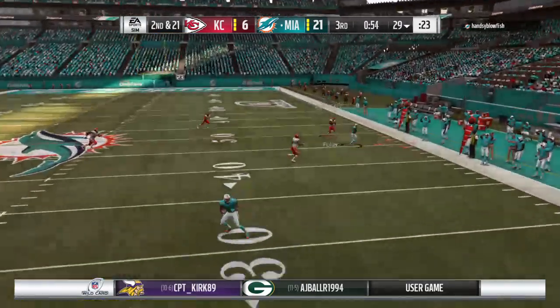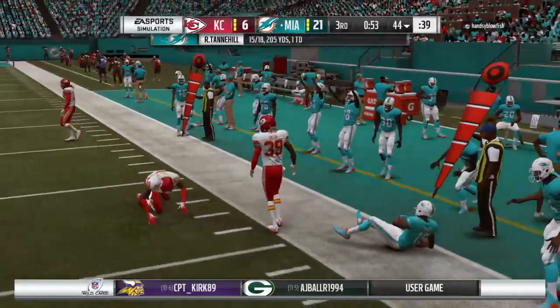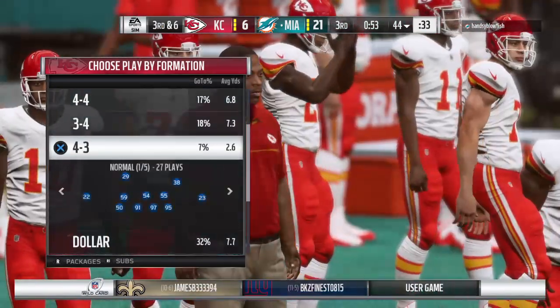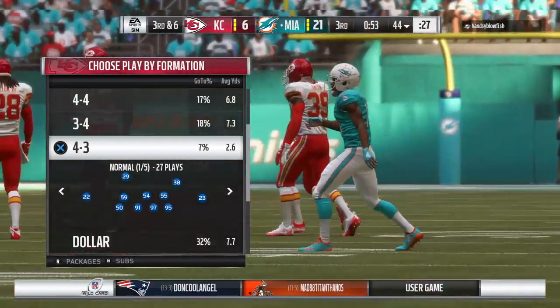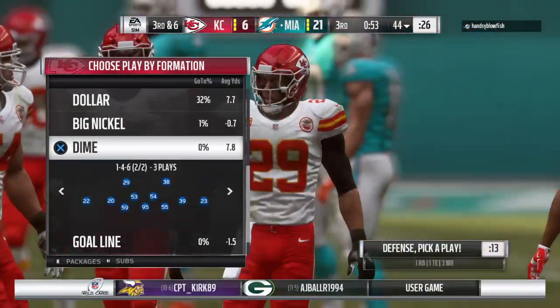Tannehill. Throwing the out route, complete. It's Grant. It'll be a pickup of 15 as that'll lead to 3rd down. All that practice time came to fruition on that play. All those timing routes that they work on through training camp, OTAs, minicamp, and just regular season, they got it done on that one. An out cut, ball was delivered, and picked up the completion.